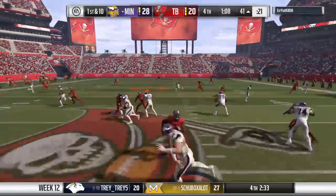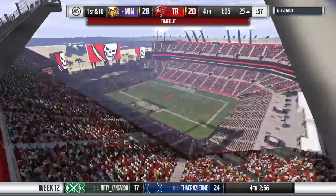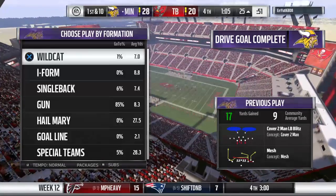Going to throw, looking middle, and that's complete. And he's brought down. And now the Bucs are deciding to take a timeout defensively. It's just their first. They've got two more to use here in the final stages.